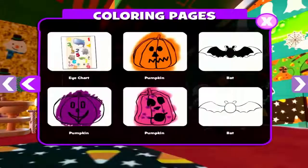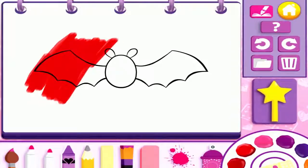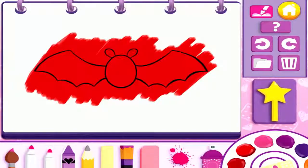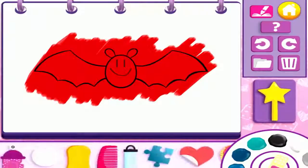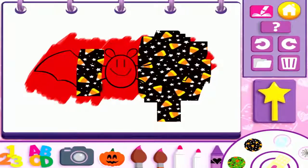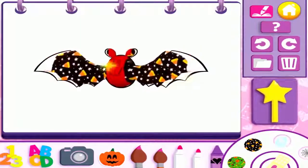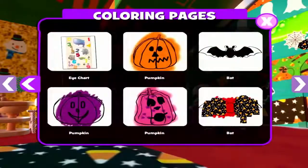What cool drawings! Red, red, a crayon. The colored pencil. Black. Decorations for Halloween! Some candy corn! Hey! That looks great! Hey! Look at all these great drawings!